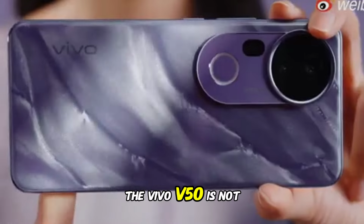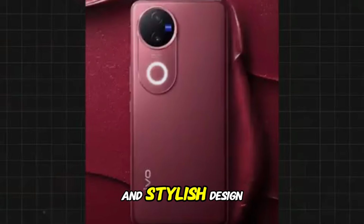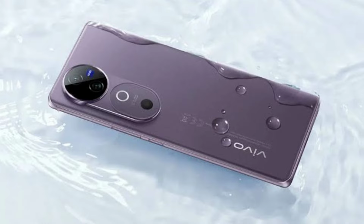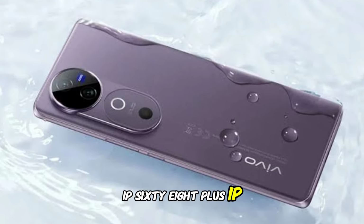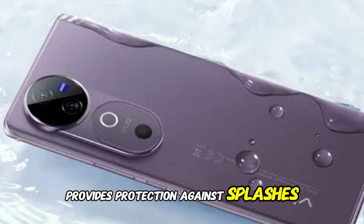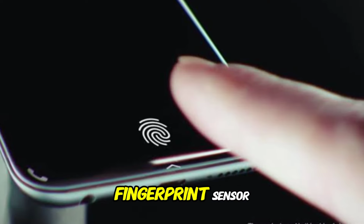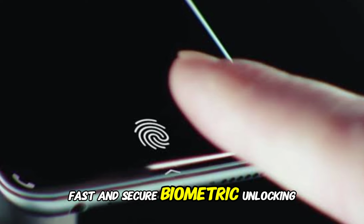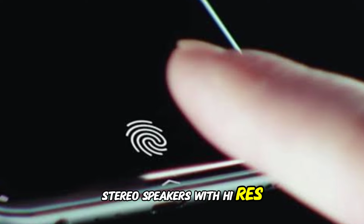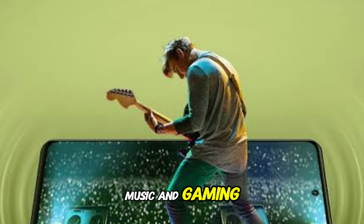The Vivo V50 is not just about performance, it also brings a sleek and stylish design, complete with flagship-grade extras. IP68 plus IP69 water and dust resistance provides protection against splashes, rain, and dust. Under-display fingerprint sensor: fast and secure biometric unlocking. Stereo speakers with high-res audio deliver immersive sound quality for music and gaming.